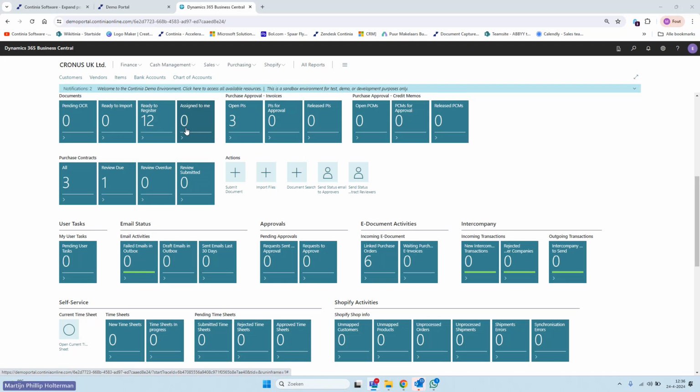Next to that, we will see purchase approval. With Document Capture, we can, of course, approve your incoming invoices and credit notes. I will get back to this approval process later on in my demo. I first want to show you how we're actually going to process the invoices. So you'll see over here, ready to register, 12 documents.